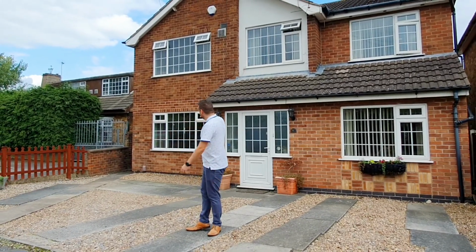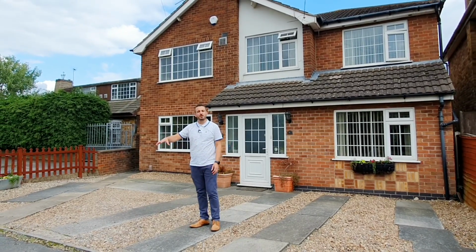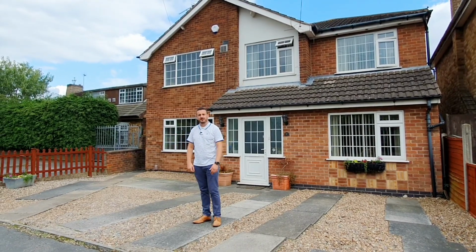The rest of the property, you've got a lounge, and then to the back, there's an extended kitchen dining area with its own utility space. And there's quite a big garden in the back, which has this huge covered area.